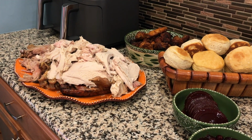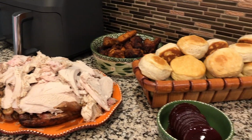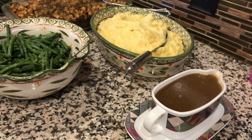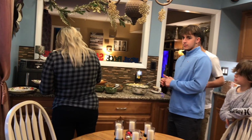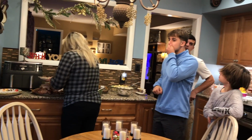Okay, looks like we're gonna eat now. Biscuits, turkey, chicken wings, cranberry, stuffing, beans, mashed potatoes, and gravy. Hey, Dawn, there's like a side dish. You want it? Everybody's digging in. Everything looks yummy.